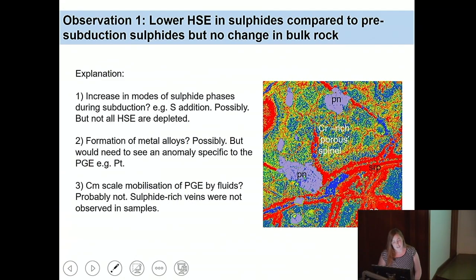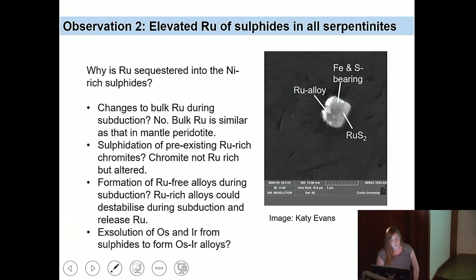So the second possibility is the formation of metal alloys during subduction. This is a possibility, but we need to see an anomaly specific to the platinum group elements, which we do for platinum. Thirdly, we could have had centimetre scale mobilization of the platinum group elements by fluids, but we didn't really see any sulfide-rich veins in the samples, so we don't think they've been mobilized extensively.